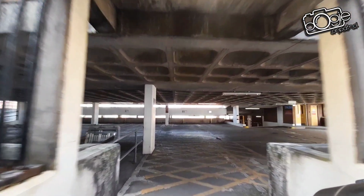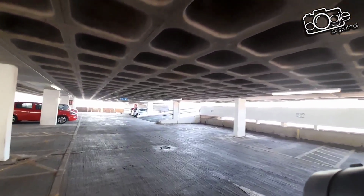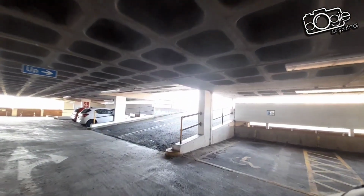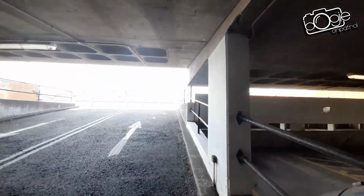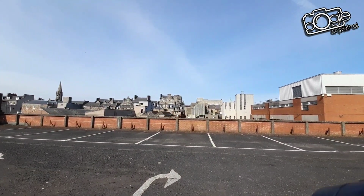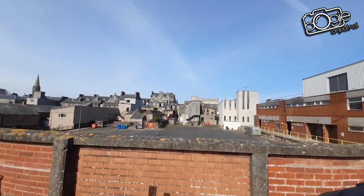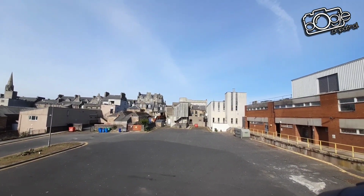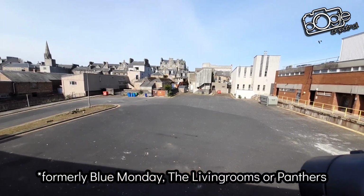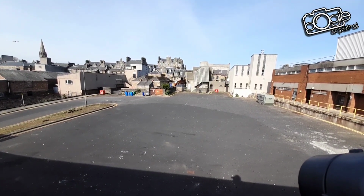So we'll take a walk into this one. This car park, obviously, just a car park as well. And there's the back of the high street. So there's Blue Monday there. So that was the nightclub. And it was always a challenge coming down those stairs when it would be closing.